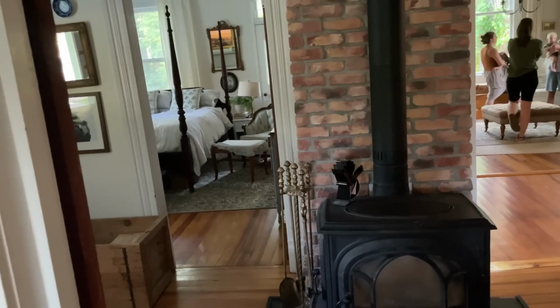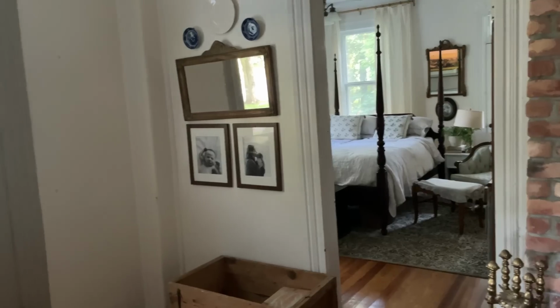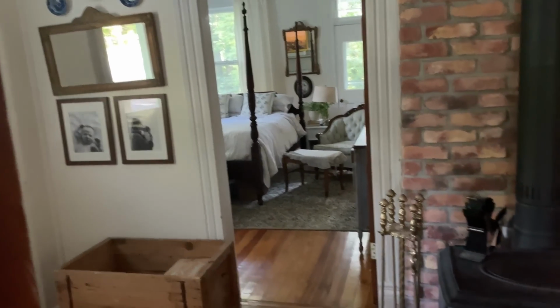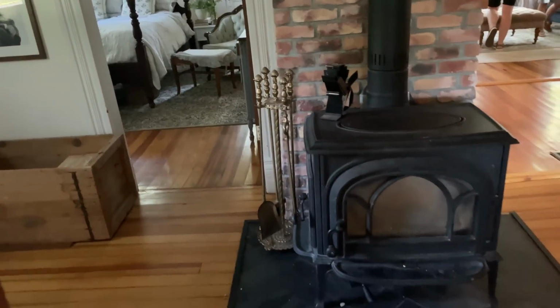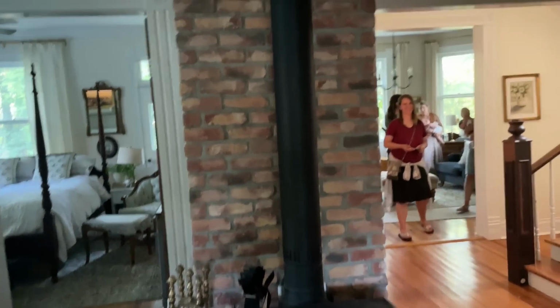I love how she takes this room, and she couldn't really figure out what she wanted to do with it. She kind of had it as a family room. It wasn't really working, and so she turned it into a bedroom. Do that when you have a room that's not working for you. Just really think outside of the box with that.